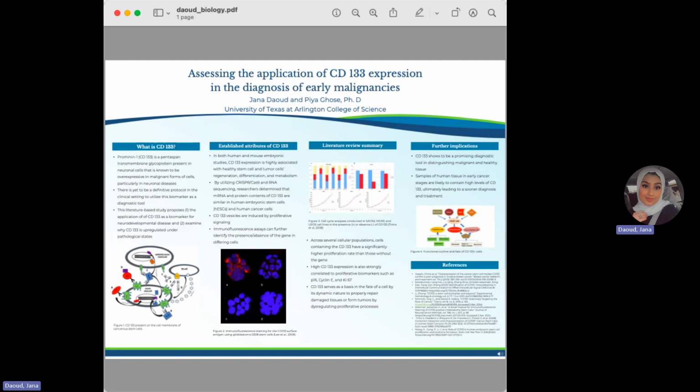In our literature-based study, we 1. Propose the application of CD133 as a biomarker for neurodevelopmental disease, and 2. Examine why CD133 is upregulated under pathological states. We examine similarities between the hallmarks of neurodevelopment and pathological conditions linked to CD133 overexpression to evaluate the utility of CD133 as a marker for specific neurodevelopmental states.